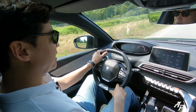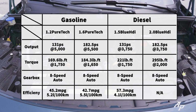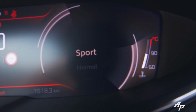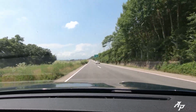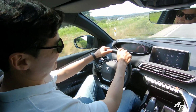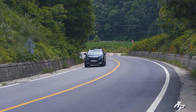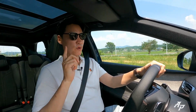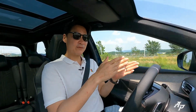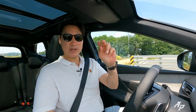Okay, let's talk about the 1.5 liter turbo diesel. Yes, if you want more power, there are other options, but this 1.5 liter turbo diesel seems to be more focused on efficiency. Okay, now let's put the car into sports mode and let you enjoy it. Sorry for ruining all the fun, but not much happens even in sports mode. So yeah, this 5008 would feel more alive with the 2-liter diesel engine.